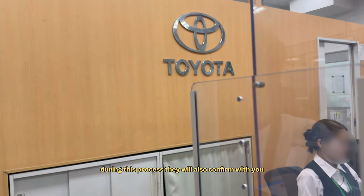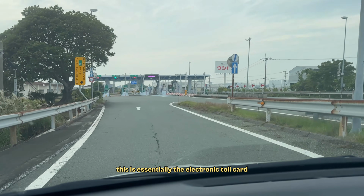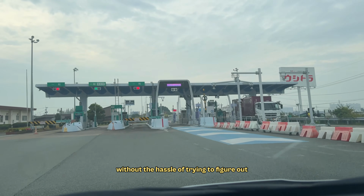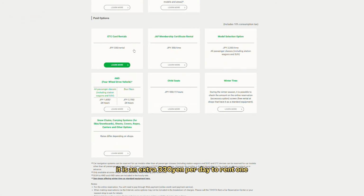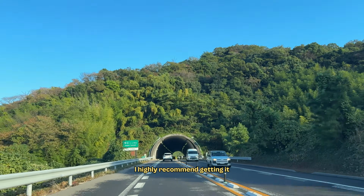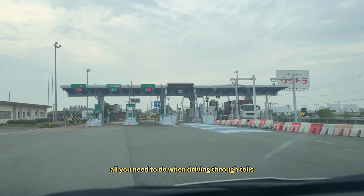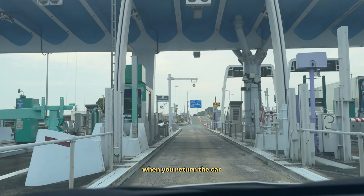The whole process is super efficient, and within 10 minutes or less, you're all checked in and ready to pick up your car. During this process, they will also confirm with you whether you need something called an ETC card. This is essentially the electronic toll card where you can go through tolls without the hassle of trying to figure out how much toll you have to pay at the gate. It is an extra 330 yen per day to rent one, but if you're planning to travel super long distances like us, I highly recommend getting it because it will save you a ton of time and potential headaches. All you need to do when driving through tolls is take the ETC lane, and you will remit all toll payments when you return the car.